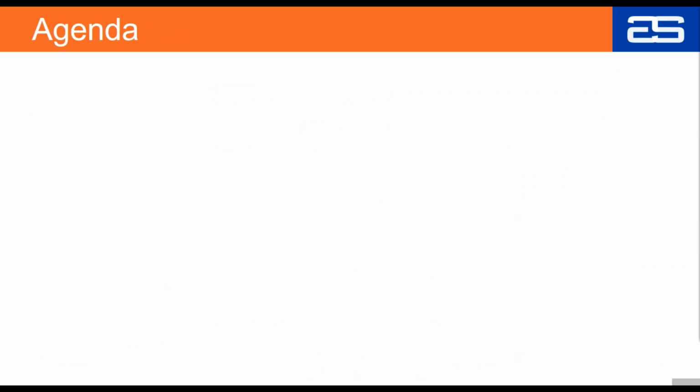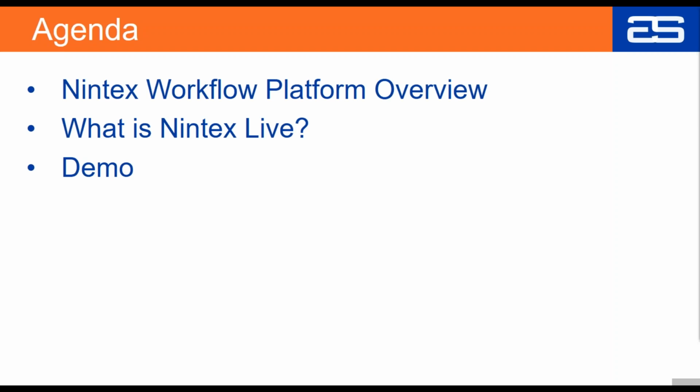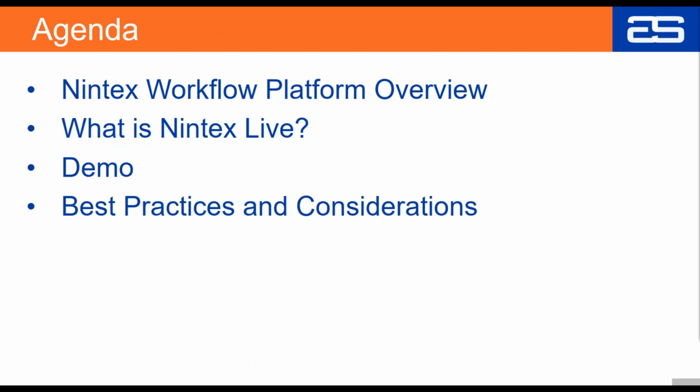Now, on to the agenda for today. We'll start with just a few slides to cover a quick overview of the Nintex product suite for those who may not be familiar. Then we'll talk a little bit about the Nintex feature that makes external forms possible, which is Nintex Live. Once we have a good understanding of the Nintex Live framework, we'll take a look at a couple of example forms which are available to the public, as well as the magic that makes those happen behind the scenes. After that, I've got a couple of best practices and considerations that I want to be sure to share with you. And then, of course, we'll wrap up with a bit of Q&A.